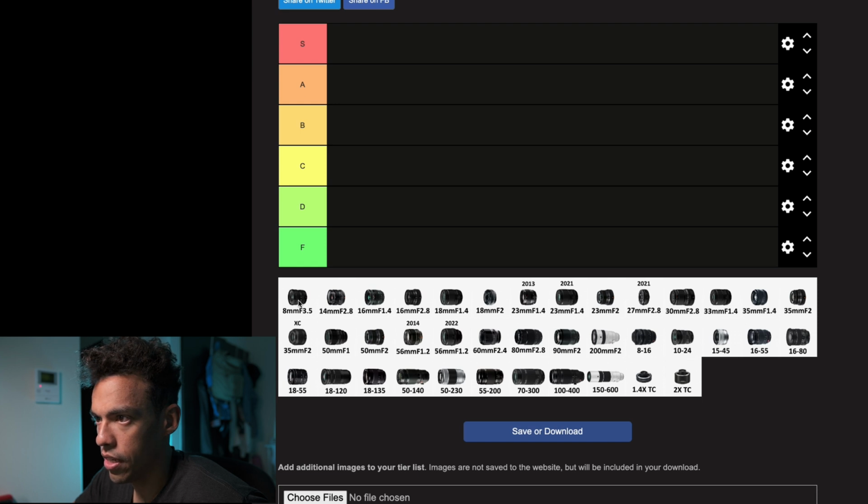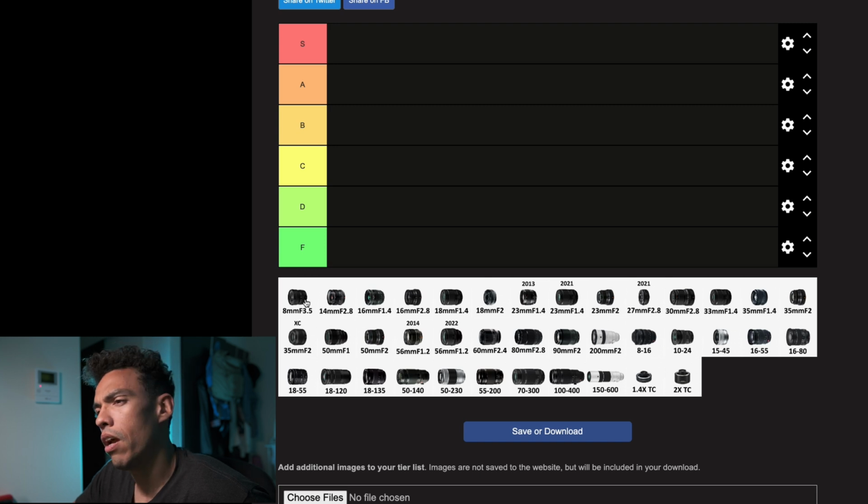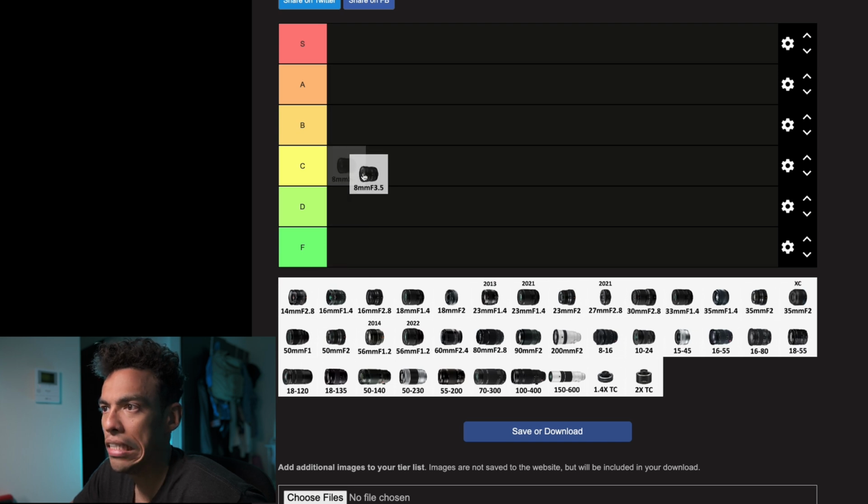Let's try the 8mm 3.5. How does this work? Okay, I can just drag like that. So the 8mm f3.5, I've tried this lens actually. I tried it quite briefly. It was a test and try from Fujifilm when we tried the X-S20, I think. It was an okay lens, I would say, just okay. So I'll put it in the B or C. Yeah, I guess C tier.